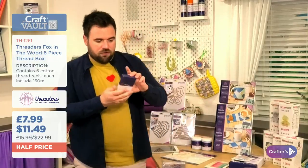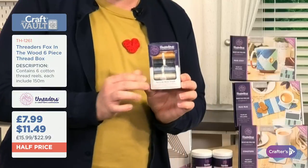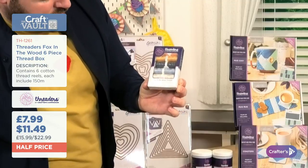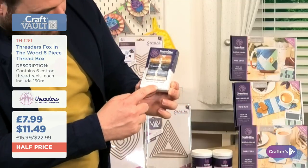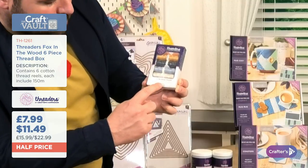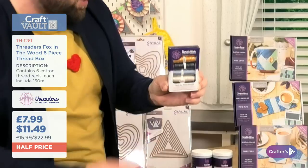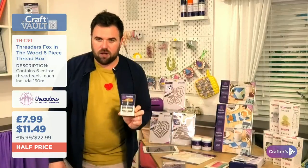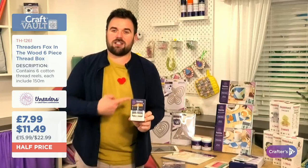Oh, Fox in the Woods is what we've got here, and it's some of our threads, not embroidery threads, sorry, our regular threads. There's 150 meters on each of these. You've got pink, copper, navy blue, cream, and olive green within there. So if you want to get stocked up on your threads, a really great way to do it. The reason I thought it was embroidery thread is because the embroidery thread is next.